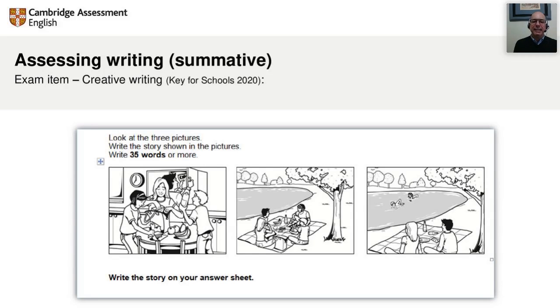So this is a task that comes from one of our exams. I mean, it was designed with a summative purpose in mind. So the exam item here expects learners to prove certain writing skills, right? That they can, for example, write creatively, they can write a short text, and in this task, they are also expected to organize a sequence of events into a short paragraph. So when the students are doing this task at the moment of the exam, it has a summative purpose to check whether or not students can prove that they have developed those skills, right?